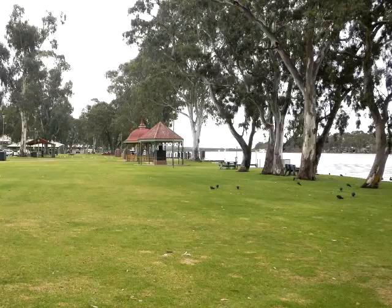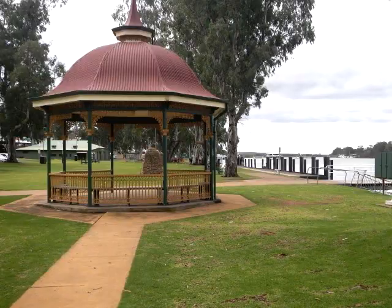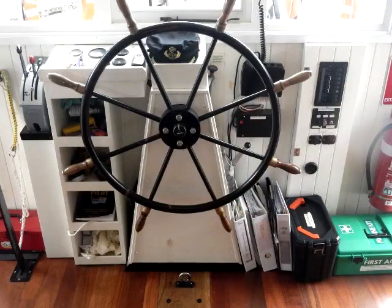This is Arnold Park, a nice place to visit. I could live here. Anyway, let's get on board and get behind this wheel.